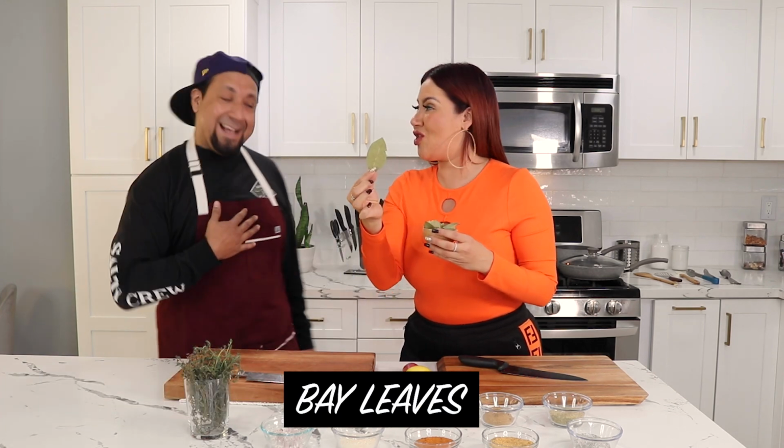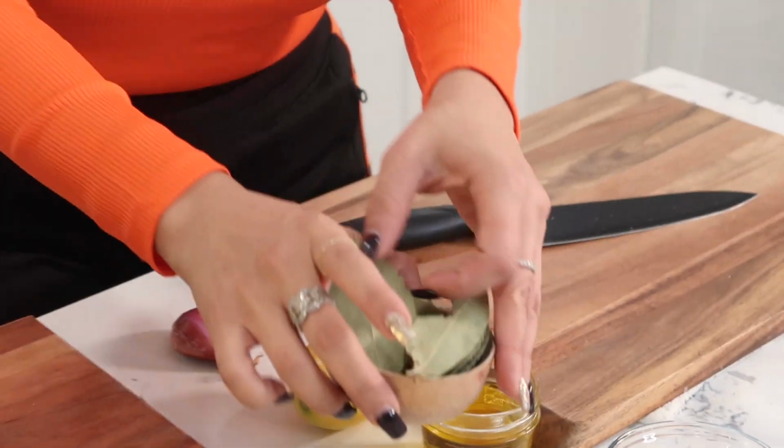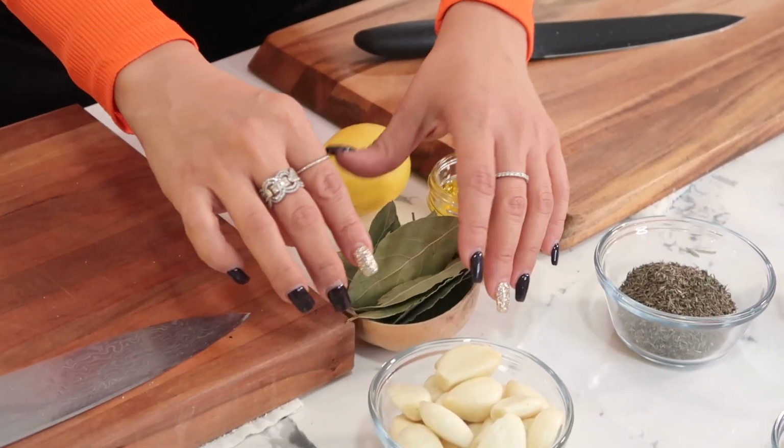In Spanish, it's hojas de laurel. You will be so amazed. And a little goes a long way. One of these will change the flavor of your food. Don't believe me? Try it.